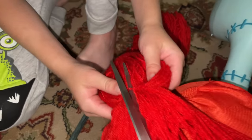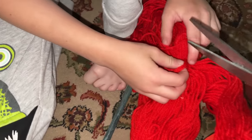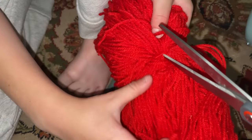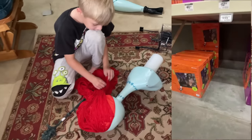And guys, here's the secret. I'm going to be Sally for Halloween this year, everybody. I've already got my costume. You guys are going to see it in a new video coming up. You got the last ones at the store. Yes, I'm going to put that in the very beginning of the video so the kids can see. I got the last Sally in the whole store.